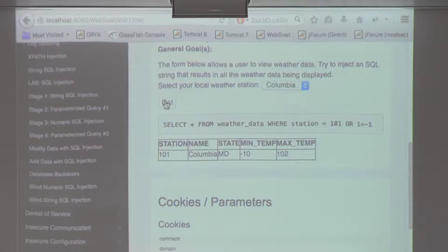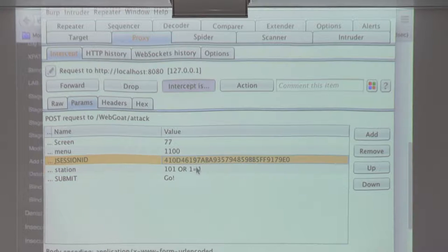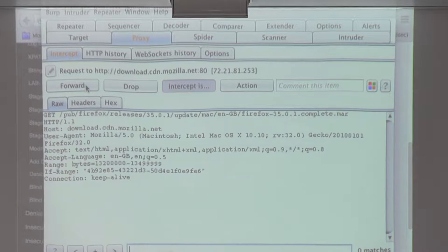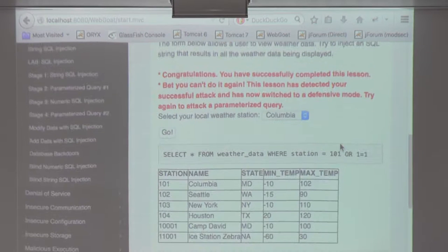Trying to do an injection? Yeah. If I want to do a single quote on the 101 or 1 equals 1 and then space. Normally this doesn't require quotes. There we go. So we found we can now return the whole database by injecting another clause, which is clearly not ideal, so we need to stop this from happening.